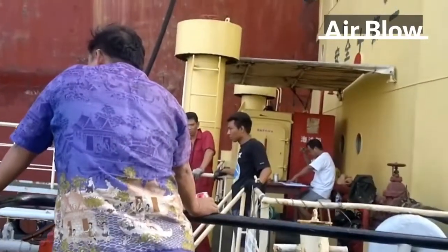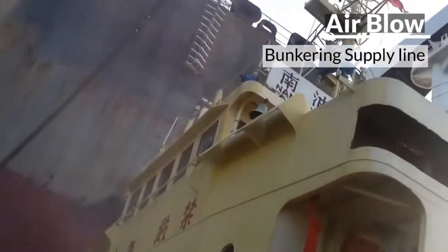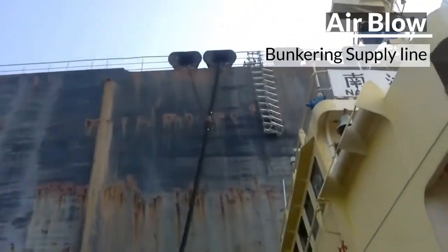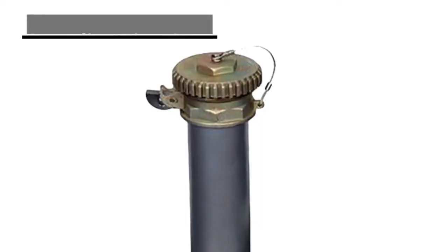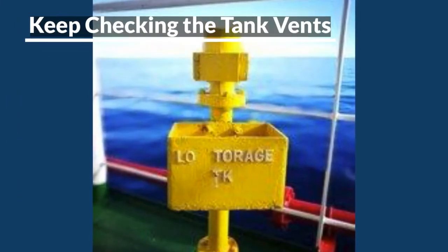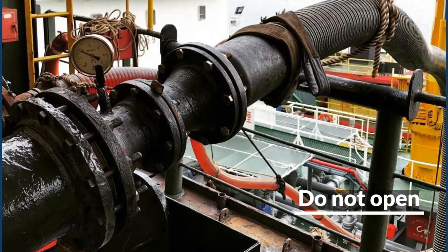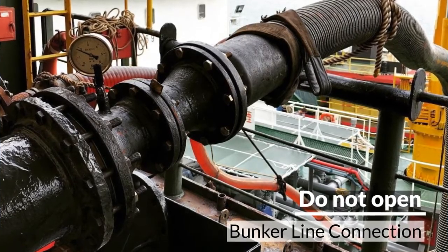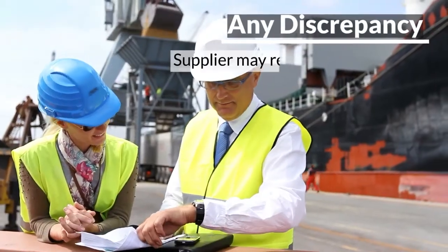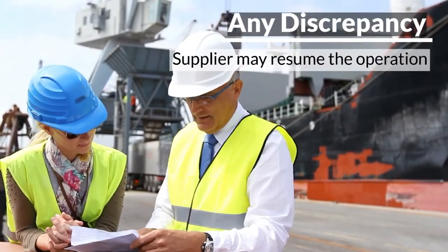Once the tank is filled, it is a general practice to air blow the bunkering supply line for discharging all the oil trapped in the pipelines. At this stage, make sure all sounding pipe caps are closed and keep a watch on those storage tank vents which are at their maximum limit. Do not disconnect the connecting line between the bunker ship and receiving manifold, as in case of any discrepancies, the supplier may agree to compensate the shortfall and resume the bunkering operation.